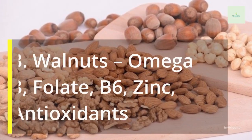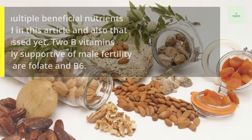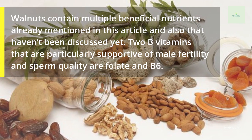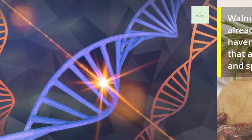3. Walnuts, omega-3, folate, B6, zinc, antioxidants. Walnuts contain multiple beneficial nutrients already mentioned in this article and also some that haven't been discussed yet. 2 B vitamins that are particularly supportive of male fertility and sperm quality are folate and B6.